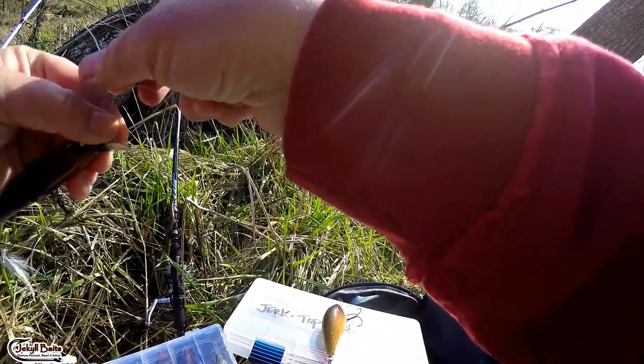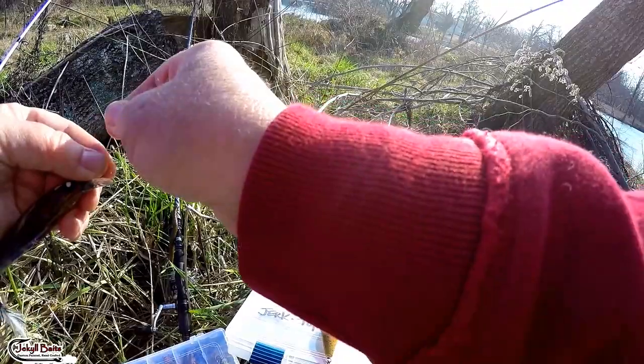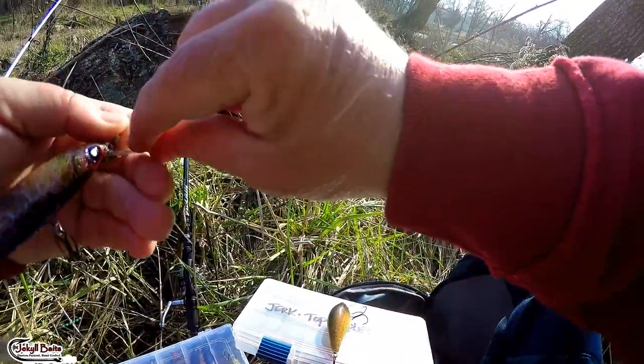Pretty much just doing an improved trilene knot on here. Cinch down. People like different kinds of knots for different kinds of things.